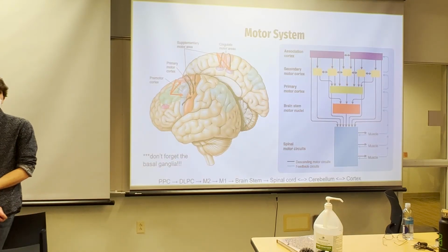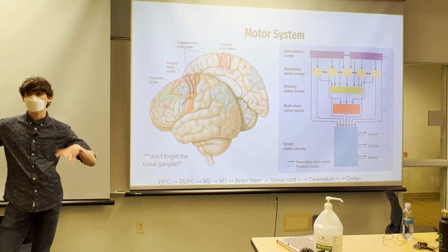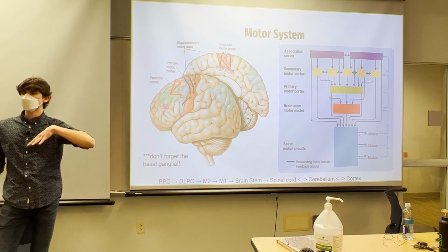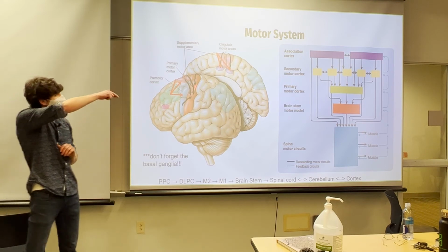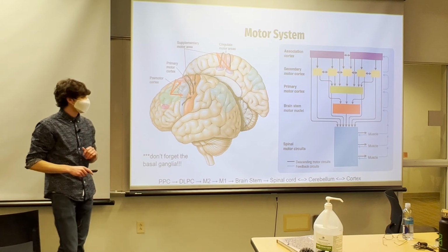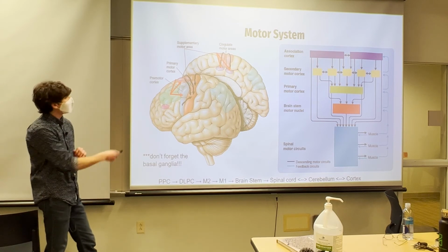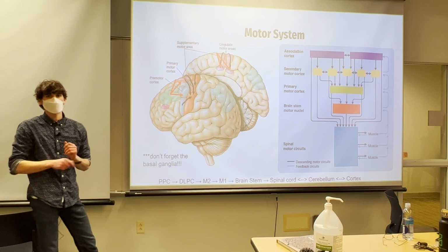Another important one to talk about, especially in neuroprosthetics, is the motor system, because if you want to control something with your brain, you need to know what these areas are. And I will share the slides after if people are interested in looking at these with more depth. But basically, this area here in red is your primary motor cortex. So this is kind of the last stop that does all of that coordination to tell muscles where you want to move. And then these areas here kind of help us imagine and plan what we want to do.